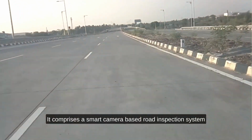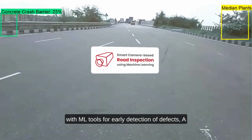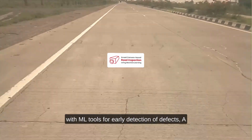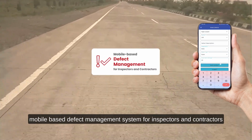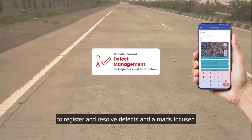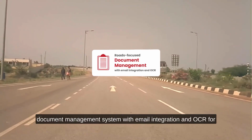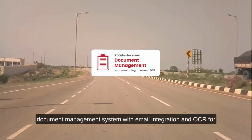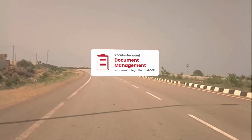It comprises a smart camera based road inspection system with ML tools for early detection of defects, a mobile based defect management system for inspectors and contractors to register and resolve defects, and a roads focused document management system with email integration and OCR for tracking correspondences and responses.